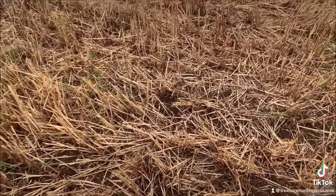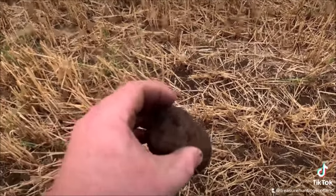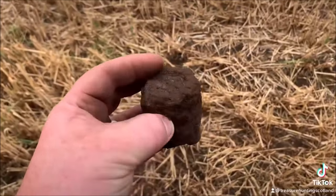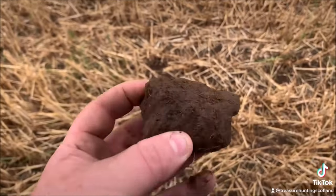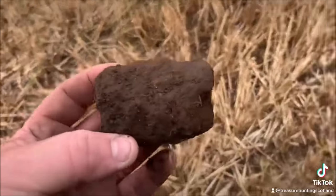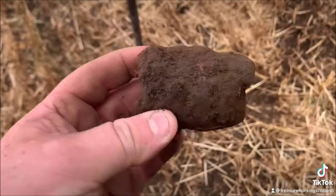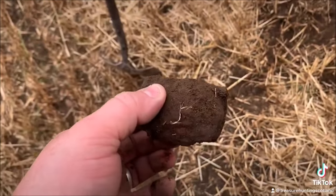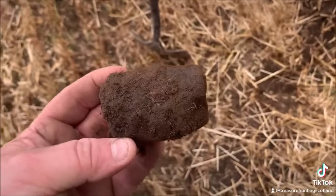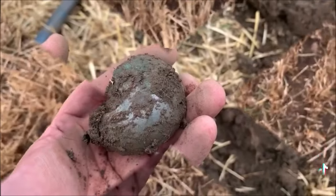Right, yeah, first find on this field is a little incendiary bomb. Well, what's left of one, you can see the curvature of it. That's what's left of World War II incendiary bombs. They did drop a lot of them up here, and yeah, that's well and truly toasted. It's perfectly safe. And yeah, little incendiary bomb, start us off and let's see what else we can find.